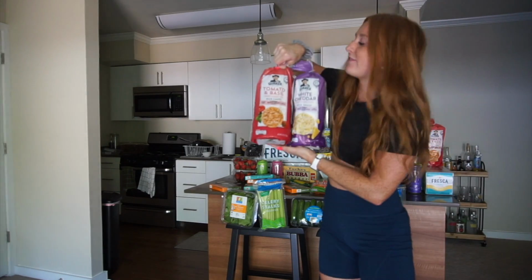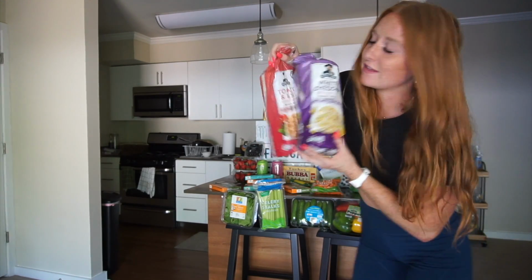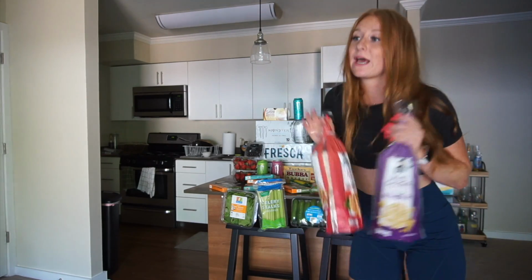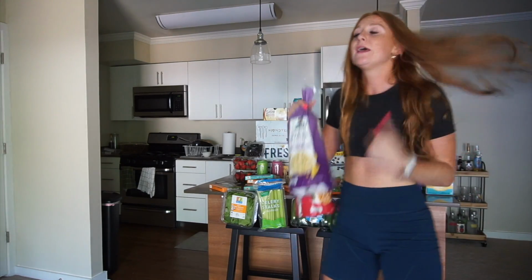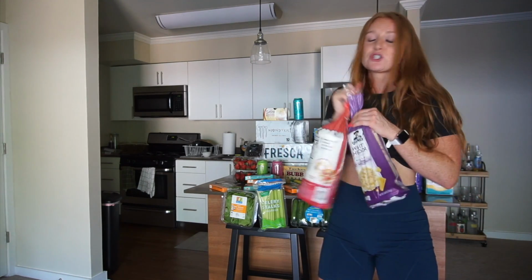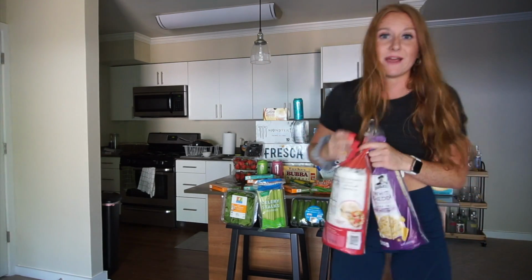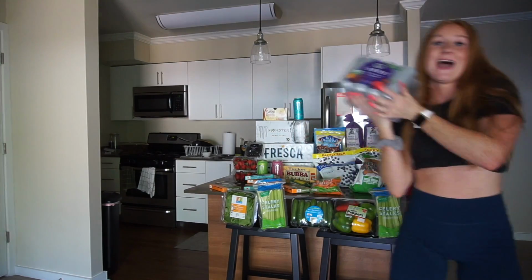Rice cakes, in fact, these two right here are my favorite. The white cheddar is my number one favorite, and the tomato basil is my second favorite. I do like the chocolate one, but I have like no self-control. It's in my cabinet right now, but I just kill the bags. I mean, even these are hard to have self-control with. They're just so good, especially if you have these with egg whites. Oh my gosh, they are my favorite. You can do so much with these, and they're so good.